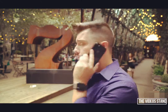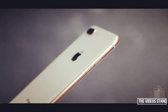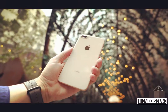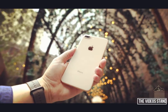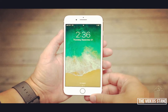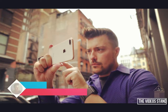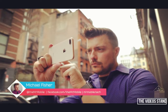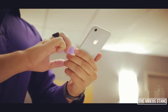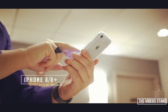Put the iPhone 8 next to the iPhone 7 and subtle changes like the new glass back, or the revised aluminum sides, or the trim around the camera lens, they kind of fade away. It takes using the 8 and 8 Plus to see where they stand out, and I've spent 2 days doing just that. I'm Mr. Mobile, and this is my initial review of the iPhone 8 and 8 Plus, brought to you by Tech21.